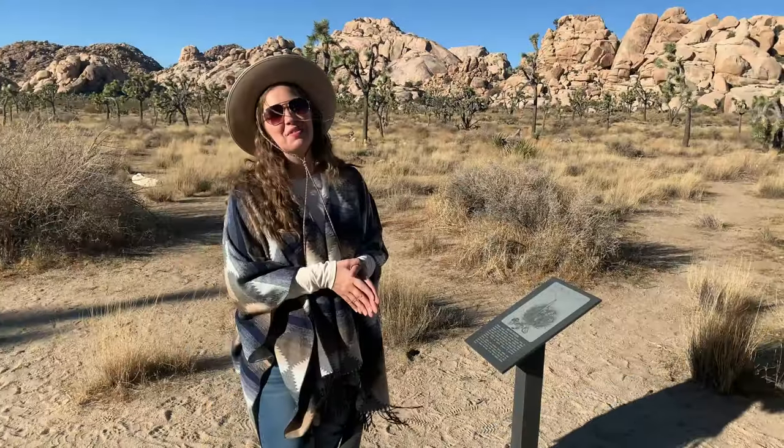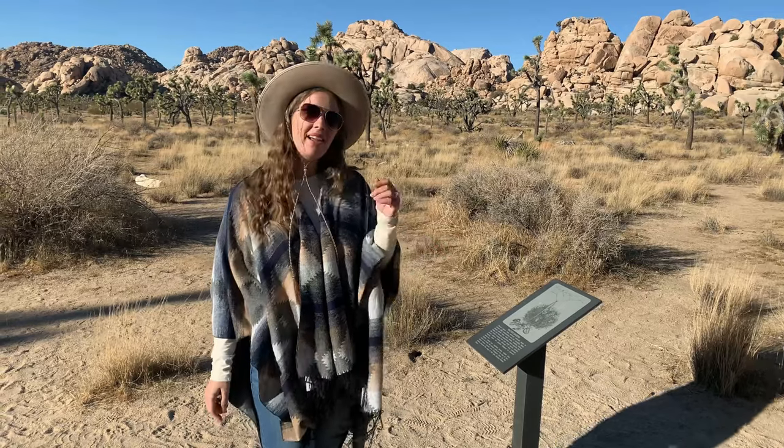There are plenty of informative signs along this gentle path for you to enjoy and learn more about the area.